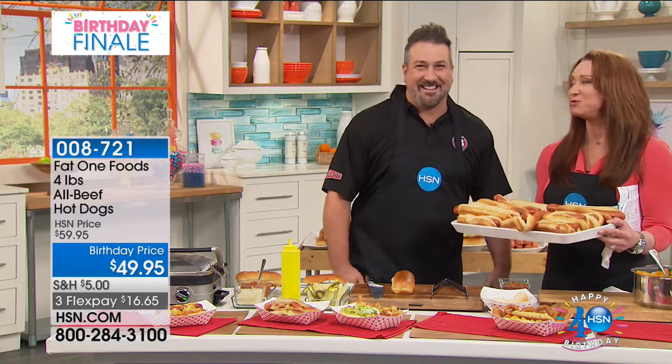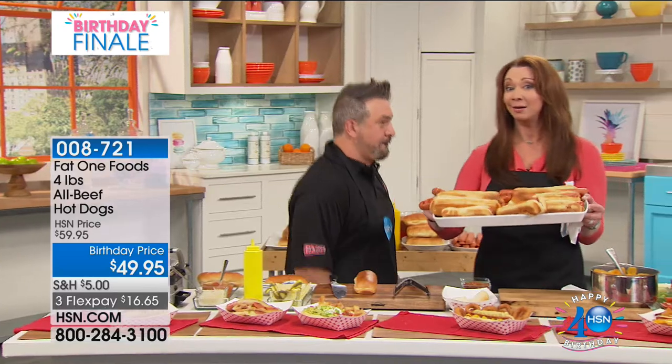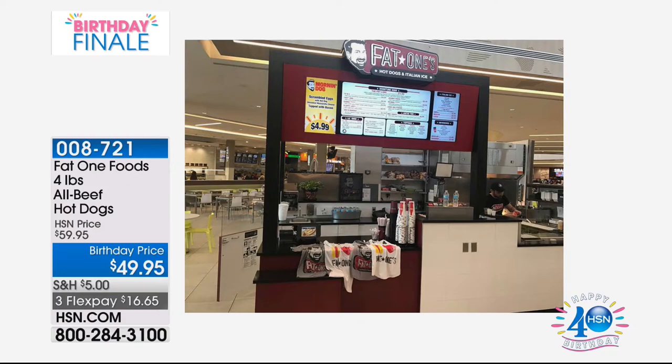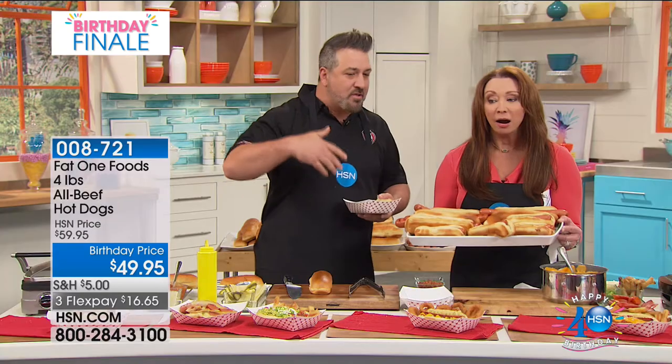Joey Fatone, you know and love him. NSYNC, Dancing with the Stars, stage, screen, and now, the hot dog meister. Can you believe that? Okay, you know what, I have to say, this is it, unless we're going to your restaurant. Right. You can't get these hot dogs anywhere. No, that's the beauty. I've heard so many requests from people asking how do we get the hot dog? I said, you have to come to Orlando, Florida.